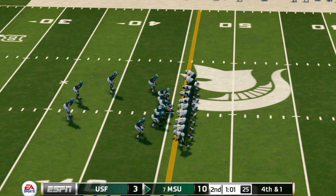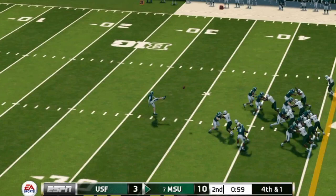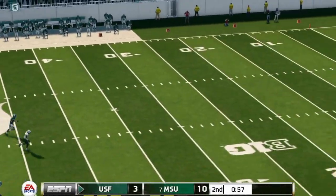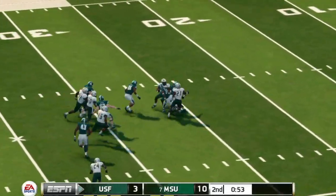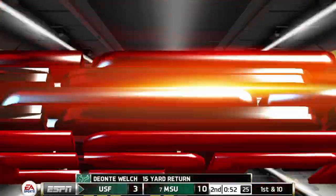Check 24. Watch 24. They've got 10 guys up. They're coming after the kick. And he's taken down at the 27-yard line.